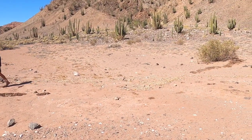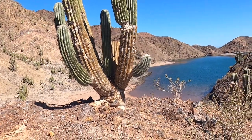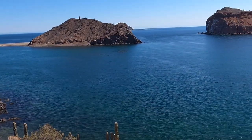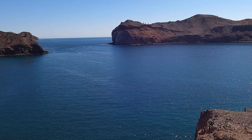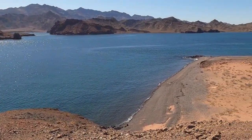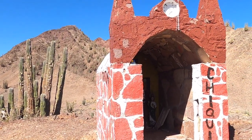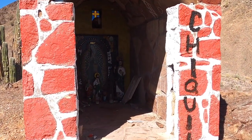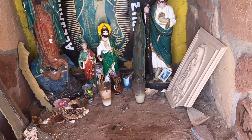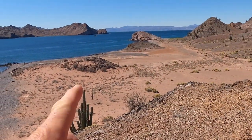Cactus forest. Oh, I left my shoes over there. Someone was here recently enough to light a candle that's still going. Sweet little shrine. Another boat coming in.